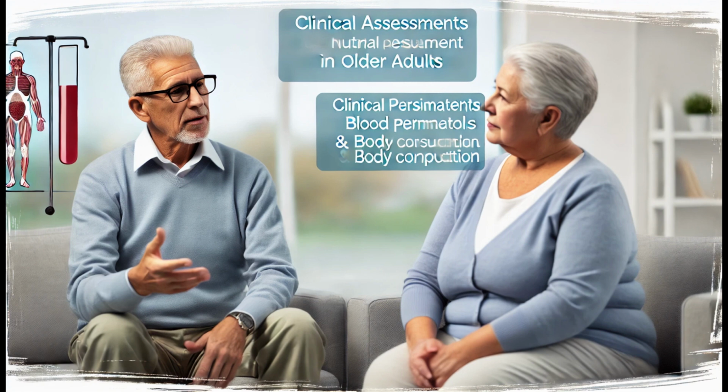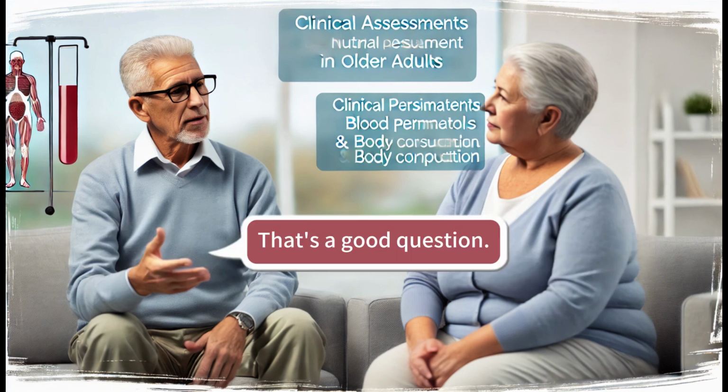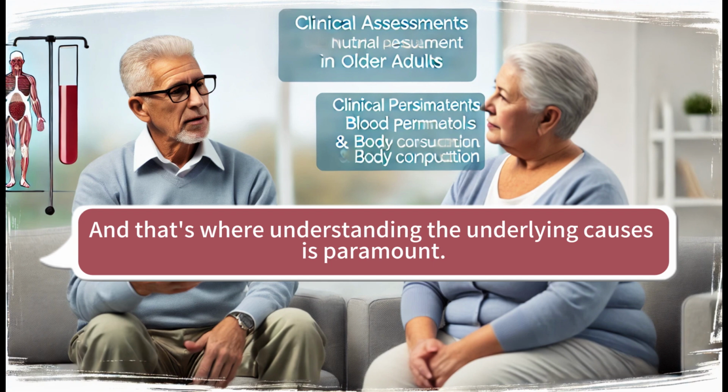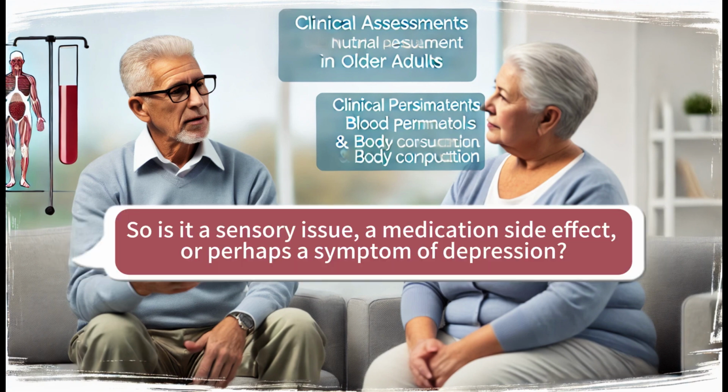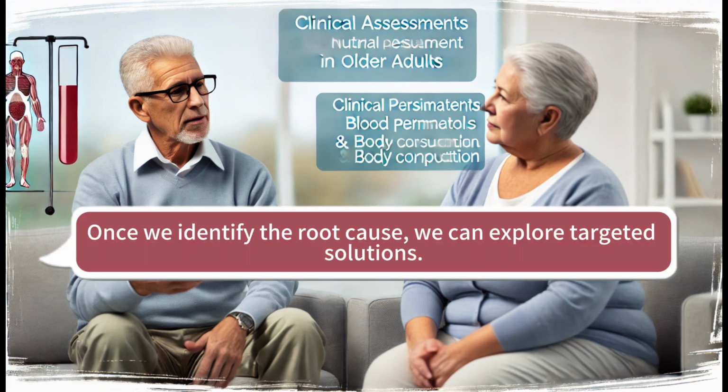That makes a lot of sense. What about for someone struggling with age-related anorexia? That's a good question, and that's where understanding the underlying causes is paramount. So is it a sensory issue? A medication side effect, or perhaps a symptom of depression? Once we identify the root cause, we can explore targeted solutions.